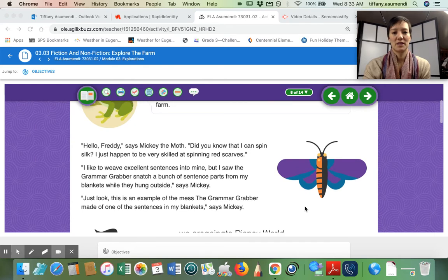Hello, Freddie, says Mickey the Moth. Did you know that I can spin silk? I just happen to be very skilled at spinning red scarves. I like to weave excellent sentences into mine, but I saw the grammar grabber snatch a bunch of sentence parts from my blankets while they hung outside, says Mickey.